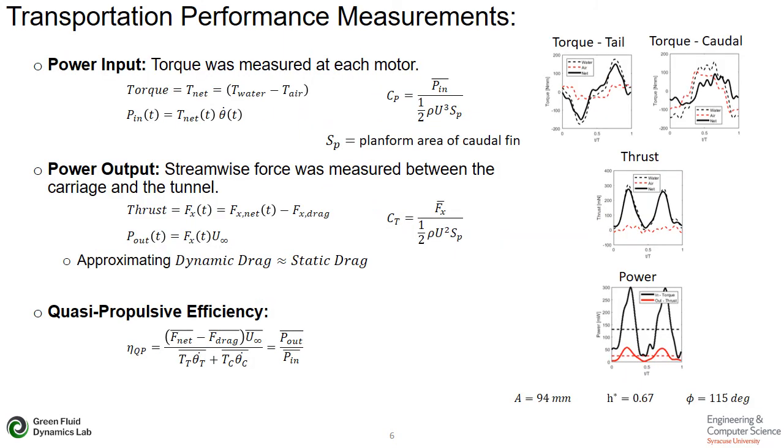And now a little bit more detail about each of these measurements. So my power output, my power input, my efficiency. And so first, the power input. This was the torque measured in each motor. So I did this instead of looking at electrical power. So what I did is measured the torque at each of the motors when the model is operating in the case conditions in the tunnel with the water running, and then I measured it in the air, so the model external to the water. And this allowed me to subtract out the inertial effects and the efficiencies due to the power transmission from the motor to the actual model.